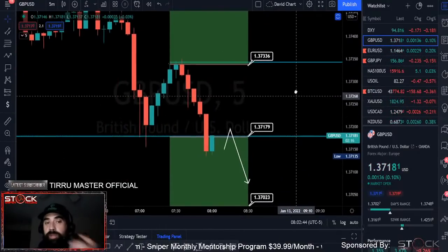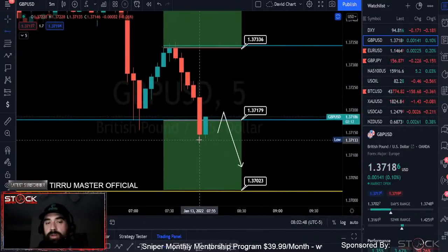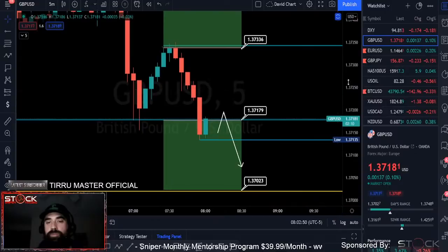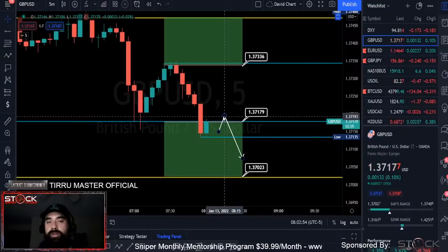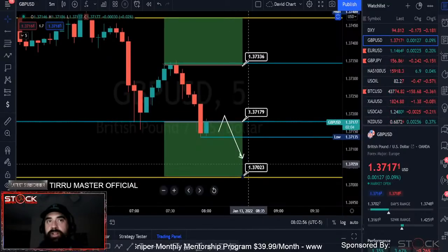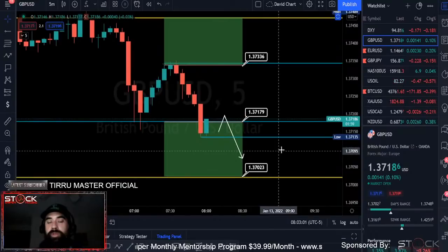Okay, so same with GBP. You can see now it's finding some support right here. Add a nice little support line. Remember, I told you might get a little bit of bounce before making its retracement. So let's watch and see.